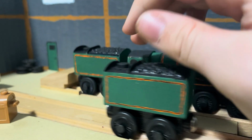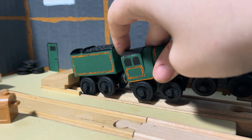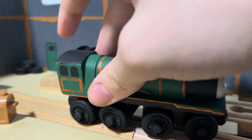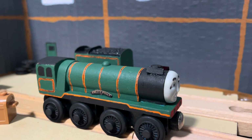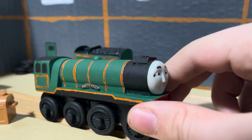Anyway, so that's Lemberg. Kind of go over Pretty Polly real quick. Don't need to show the tender as the tender is relatively the same. Might be cleaner lining, but anyway. So here is Pretty Polly. Now, he's a bit different.